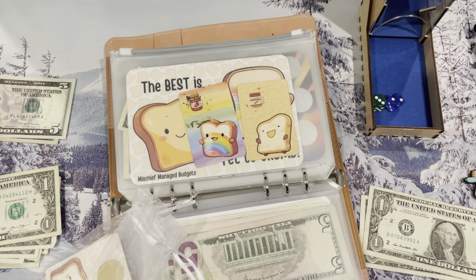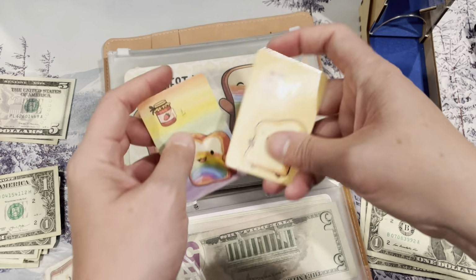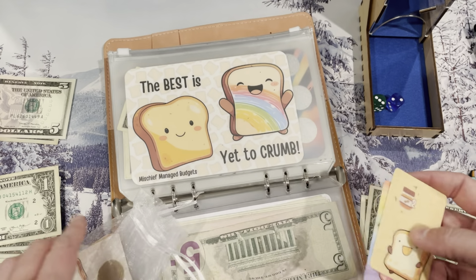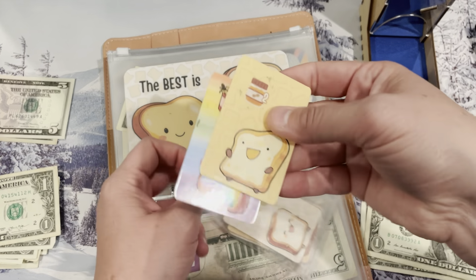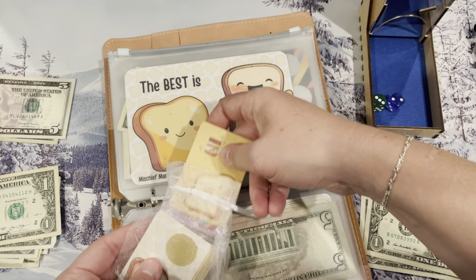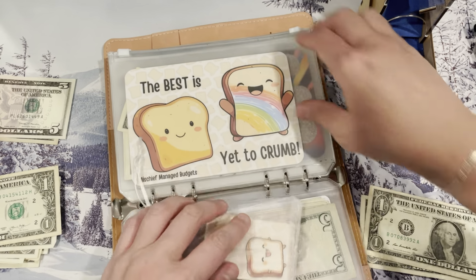Strawberry is my favorite. I like jelly, but I'm not a huge jelly person. But I do love strawberry. Like this combo right here, peanut butter and strawberry, this would be my go-to. I just love these cards too, because I can use these over and over and over again. Just makes me happy.